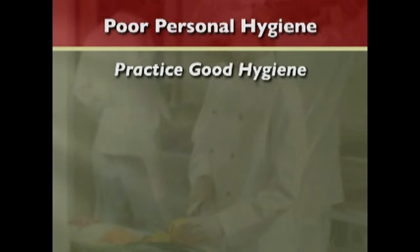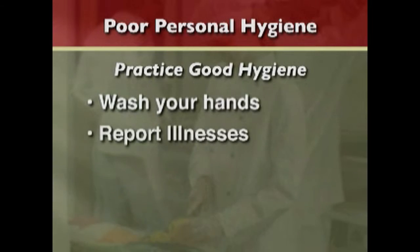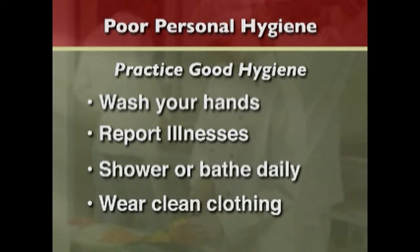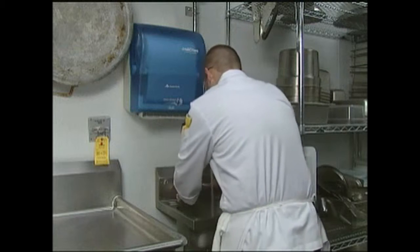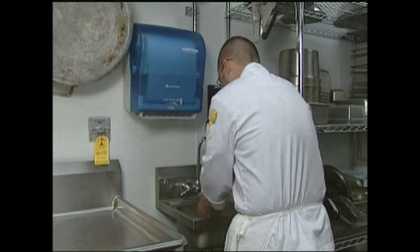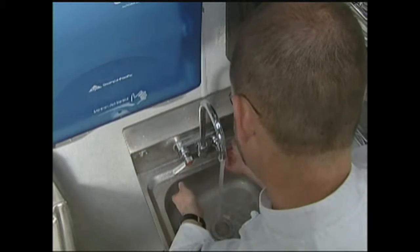With all four of these illnesses, it's extremely important to practice good hygiene. Wash your hands, report illnesses, take daily baths, and wear clean, appropriate clothing every day. Hand washing is the most important preventative measure food service employees can practice to avoid food contamination. Though it may seem elementary, let's review the steps of proper hand washing.